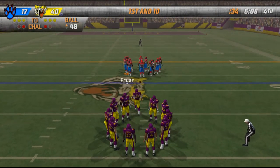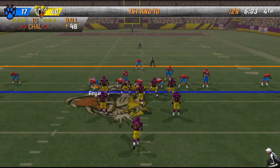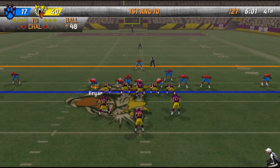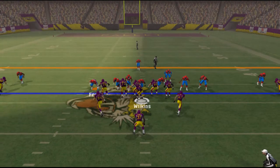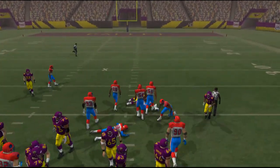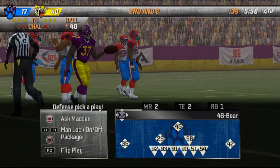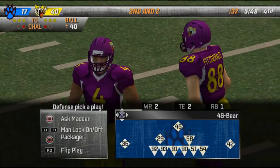So they have first and 10 here. They're looking for the run with all those linebackers out there. He hands it off. They'll spot this one at the 40-yard line. He has been a major force on defense. He's now up to 10 tackles in the game.